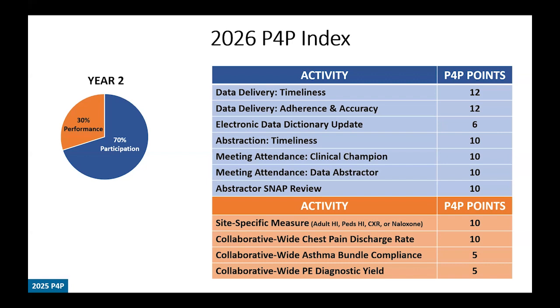Our 3 collaborative wide measures this year are chest pain discharge rate. That's a 10-pointer for year two sites. Asthma bundle compliance, which is a new one for everyone, 5 points. And everyone's favorite measure, the PE diagnostic yield. There's 5 points on that. Those are the collaborative wide measures in 2026 for our year two sites.